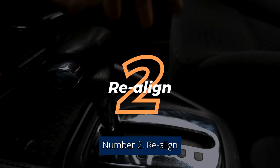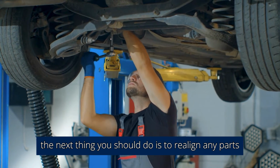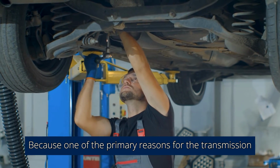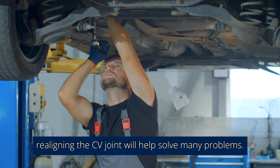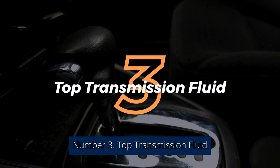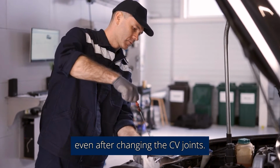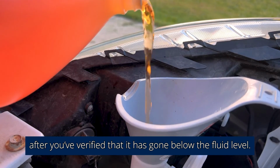Number 2. Realign. After a thorough inspection, the next thing you should do is to realign any parts that don't sit properly. Because one of the primary reasons for the transmission problems is misalignment, realigning the CV joint will help solve many problems. Ensure that the CV joints sit into the transmission without any protrusion. Number 3. Top up transmission fluid. As you should know, low transmission fluid can cause transmission problems even after changing the CV joints. You'll have to top up the transmission fluid after you've verified that it has gone below the fluid level.